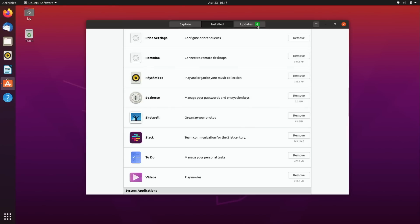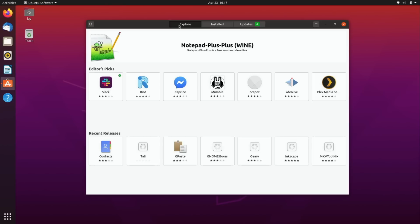We also have updates right here, which I'll get to in a few moments. But removing apps is just as easy as installing them. And overall, I think that this app is great for beginners. But getting back to the topic of Snap packages, that's just something, again, that's a value add. It's additional. It's a benefit. You don't have to use it. Nobody's forcing your arm behind your back and making you use this. It's just something that you can use.